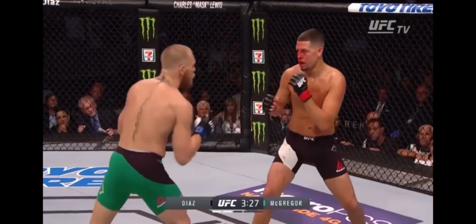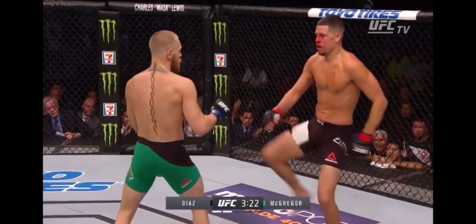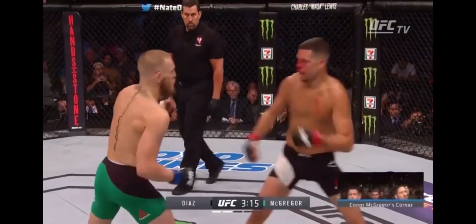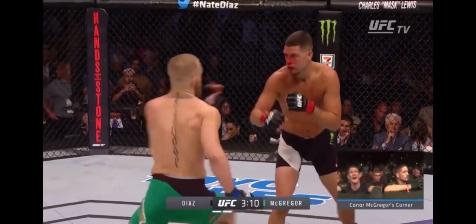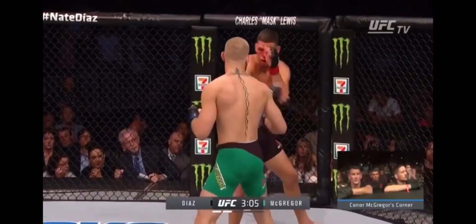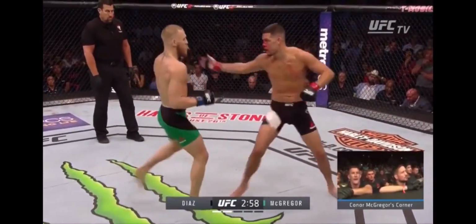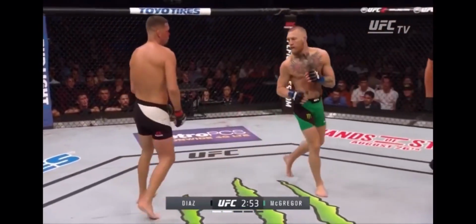Another nasty leg kick by Conor. Thus far, Nate unable to get into that flow, not able to get success with anything yet. Left hook is okay. On the leg, on the leg. John Kavanagh. There we go again, beautiful. No, and hands high, hands high. So far, just a perfect strategy by Conor.